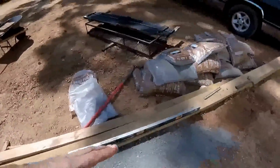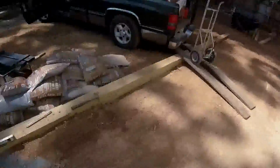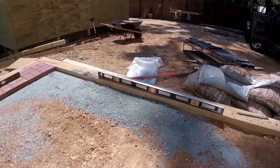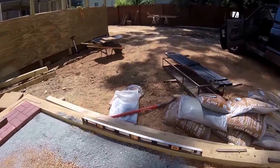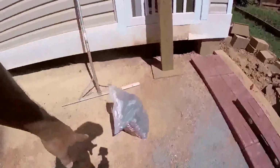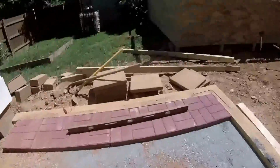I'm just going to work in small sections. I'm going to do 10 feet at a time, and I'll keep working my way that way. Just making sure my water goes off that way a bit, and my water goes off that way, but this way I want level for the most part on these, and just keep it straight. Tamping using the paver base, and just keep on moving.